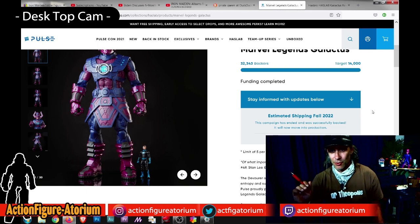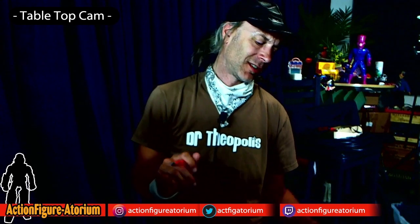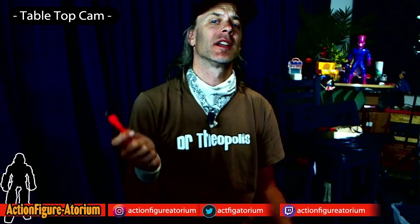So the last thing I wanted to talk about in terms of the Galactus action figure from HasLab is what I think the HasLab people should do going forward, and why I think this was kind of a mistake, that mistakes were made on this. I think they did some dumb things. I think they blundered.